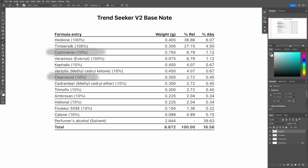You can see that there's quite a reasonable amount of cashmeran in the formula. Especially when you've put this on the scent strip, towards the beginning of the base note, the cashmeran is definitely a bit more dominant. So you could say it leads into the base note with this earthy facet. For these two, it's almost 2% between them: 1.12 of the cashmeran and 0.45 of the clearwood. That's quite a reasonable percentage of the base note, but these things aren't too overpowering. I think cashmeran is fairly strong, but the idea behind this was to give it quite a cashmeran character. Next, let's look at what's actually constituting the bulk of the formula.